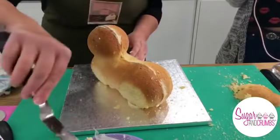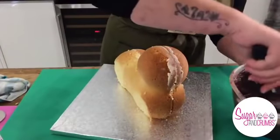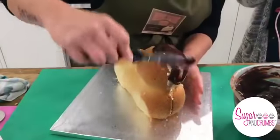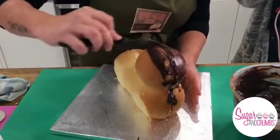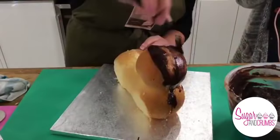Right, so there's my dark chocolate ganache that I made earlier. I'm just going to whack that on. And if I'm clumsy because I'm hurrying, no worries.